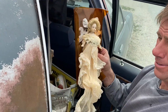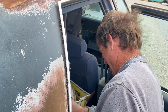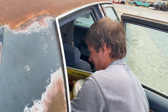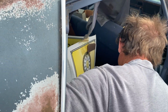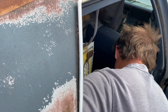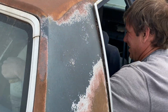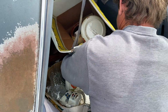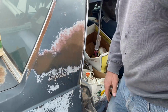Little doll. I don't know what the little doll's doing in there, but well, that pretty much looks like the extent of what we're going to find in the car. So a little thin in there, no treasures.